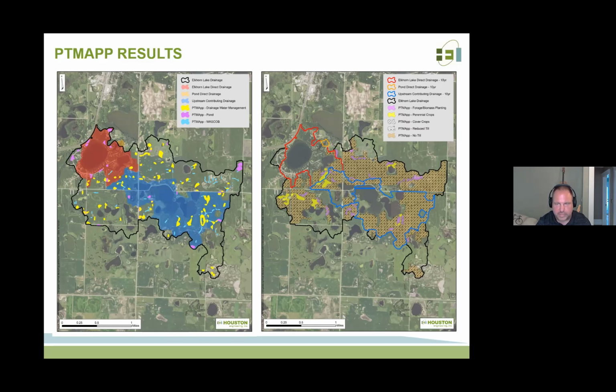So we decided we would do this for the Elkhorn watershed. This black line is the entire Elkhorn watershed. The red area is what we call the direct drainage, the stuff that we think gets to the lake right away. The blue area is what takes its time getting to the lake because it has to pass through all these wetlands and that sort of thing, but eventually drains to the lake.